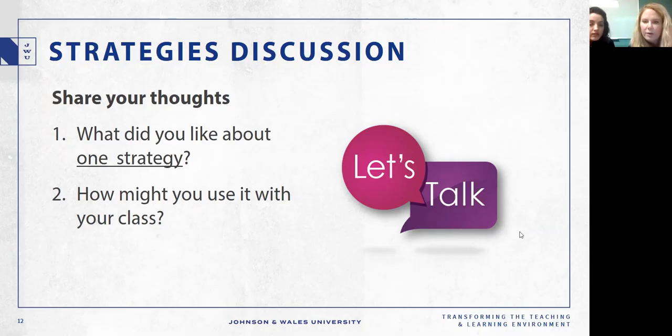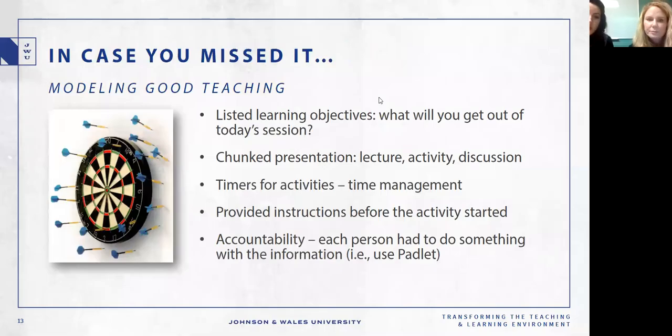So thank you everyone for your feedback. We do have a few more tidbits of information to share with you when it comes to learning strategies. Just in case you might have missed it, we wanted to point out some of the techniques that we embedded into today's presentation, which were active learning strategies in and of themselves. The first one was listing the learning objectives. Although it's not a super heavy active learning strategy, the learning objectives are important because they provide students with a clear direction of where you're going, where they're going, and a focus for their learning efforts.